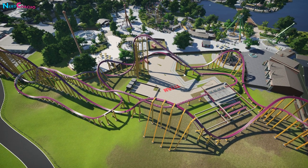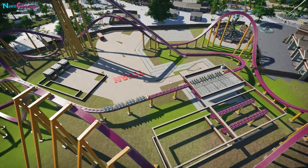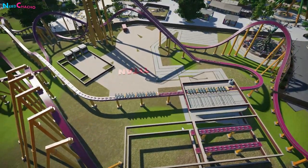And I've tried to build in as many of those elements as I possibly can, and I've also used Railblazer and also the Jersey Devil coaster, is it? Jersey Devils? I think that's what it's called. As the inspirations for this. So let's take a tour. So we're going to start in the station.